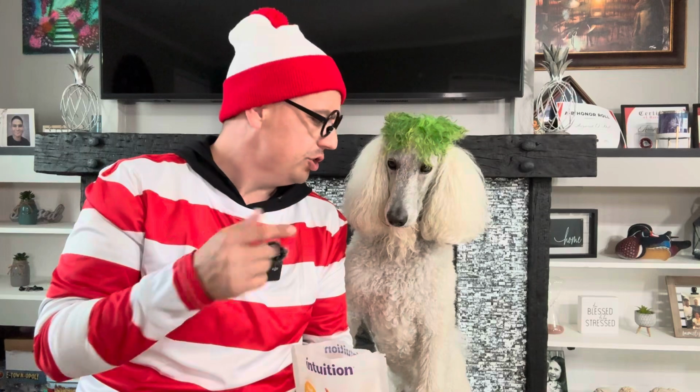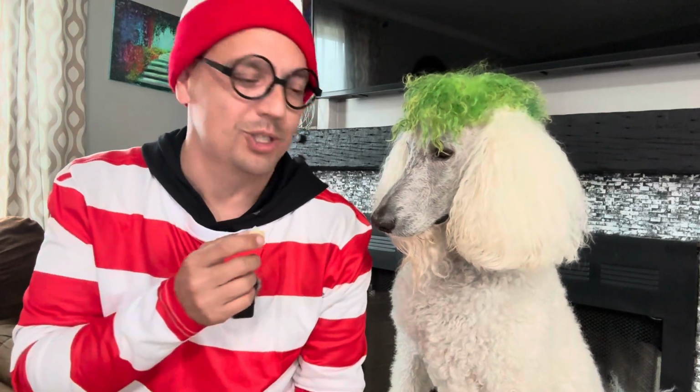Now going back to the crawl, walk, run method that we taught you just a second ago. The crawl one, we're teaching you the basic steps of leaving things alone, okay? The basic steps of leaving absolutely anything alone, especially that Halloween candy. Now we're going to show you the walk portion.